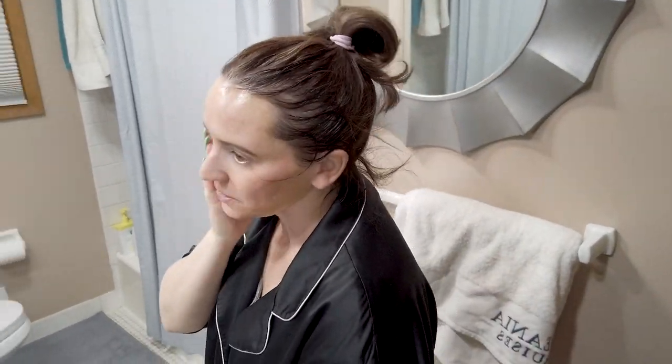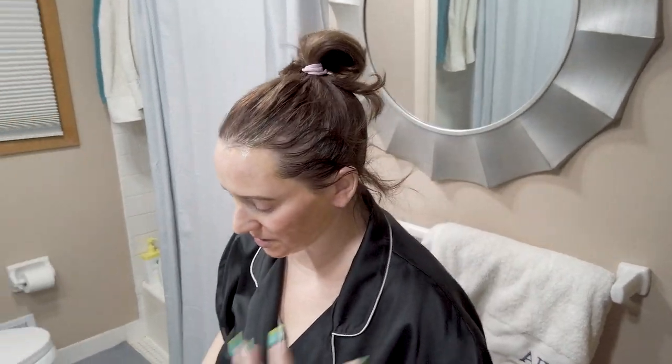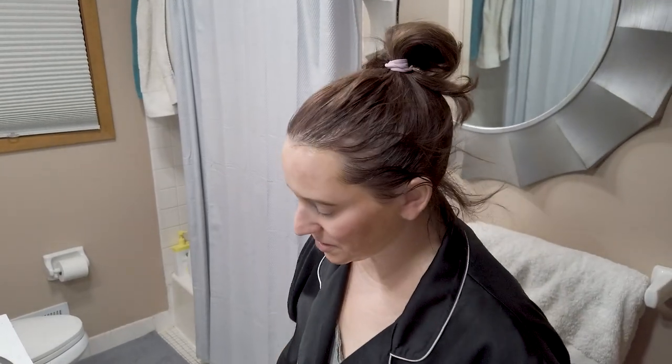I just have to be really careful to avoid my mouth, or make sure if it did get on my mouth that I wipe it off, because the corner of my mouth, of my lips, get really dry and irritated if there's too much drying or actives around that area. Or especially when I eat too much popcorn, it gets salt on them and then it gets more irritated. So I'm gonna wipe my mouth off. There we go. Okay.